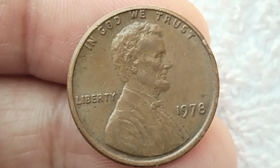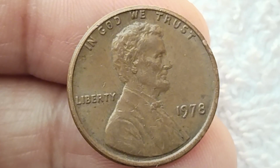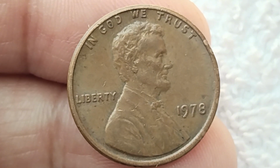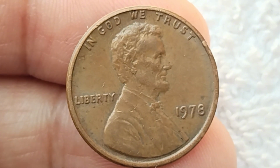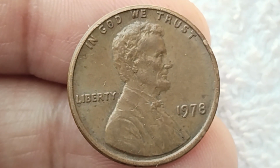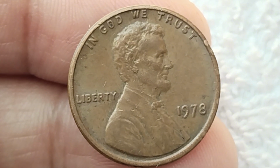At first glance, the 1978 Lincoln penny may not seem special, but there are several factors that can make one of these coins incredibly valuable. Here's what collectors are looking for when determining the worth of this coin. One of the biggest factors that can skyrocket the value of any coin, including the 1978 Lincoln penny, is its condition. A coin graded in very good condition can already hold value, but those graded higher, such as mint state or proof, can demand even higher prices. If your penny is free from scratches, dents, or discoloration, it might be worth more than you think.